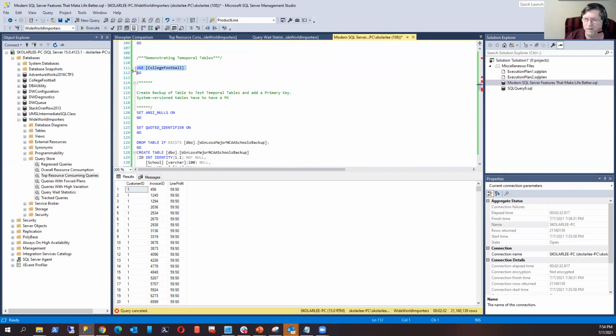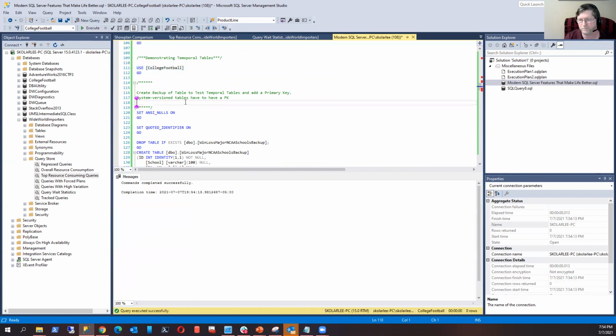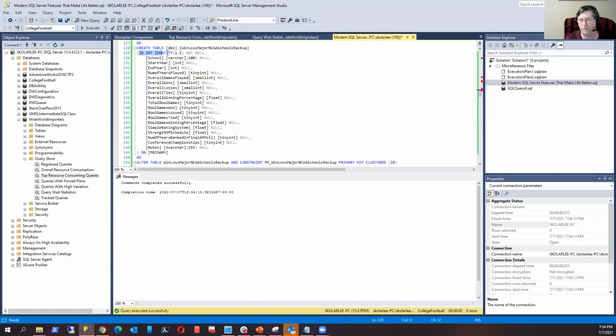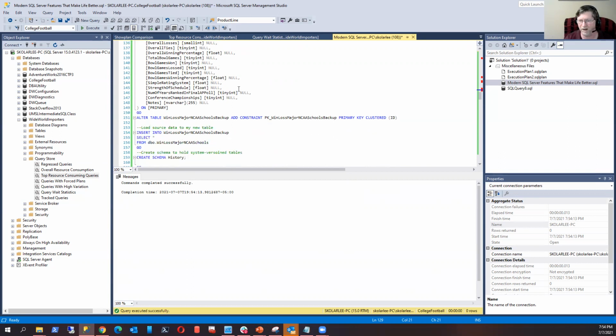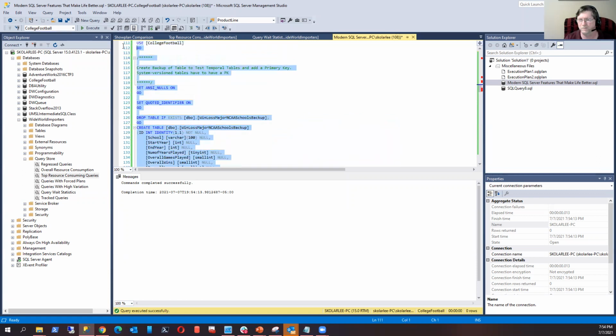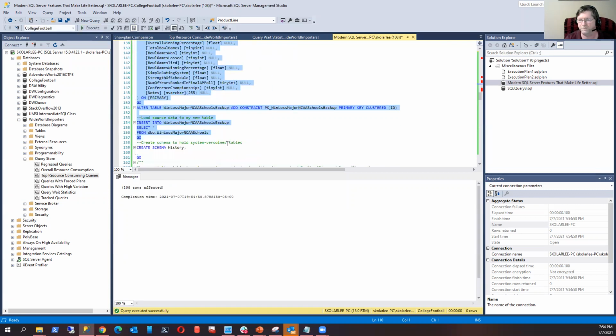I'm using my college football database. What I'm going to do is take a backup of this win-loss major NCAA schools table into a backup table. I'm going to create a table and a primary key, because that's a requirement for things involved in a temporal table, system-versioned scenario. Then I'm going to insert the records from win-loss major NCAA schools into the backup table. Let's do that part. And you see I've got 298 rows in the backup table.